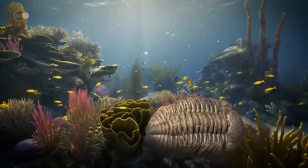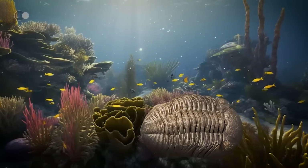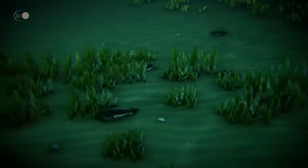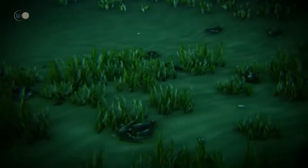Some were detritus feeders, grazers, or even predators. While a few species mastered swimming, the majority of trilobites moved along the seabed, burrowing into the sediment to escape predators. Trilobites also developed the first advanced visual system.